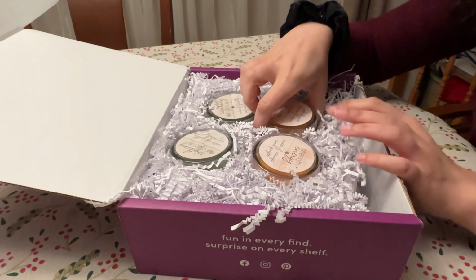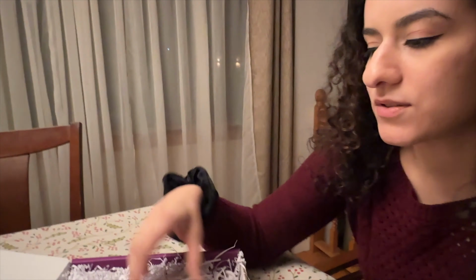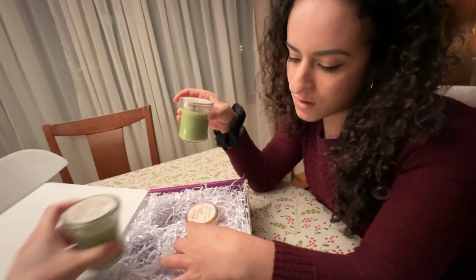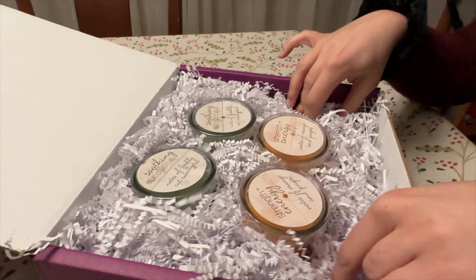Now it makes me wonder what's in the other stuff. Do they smell good? Look at all this packaging, though. Smells pretty good. Strength, energy, notes of orange, eucalyptus. So it's like two. Oh wait, no, this is different. No, that one's the same. These two are the same. Okay. That's cute.